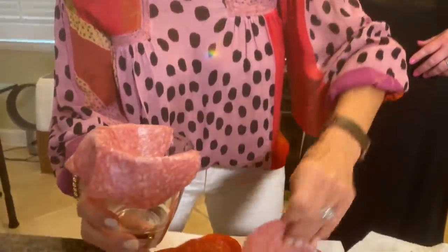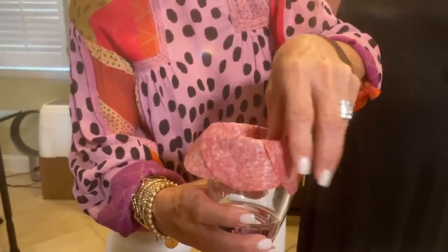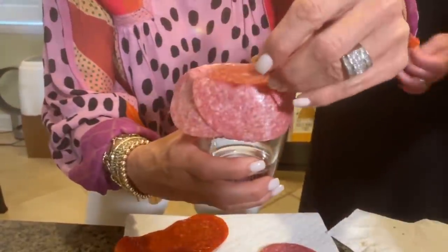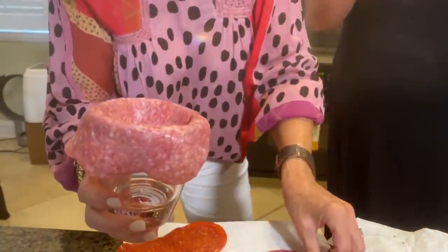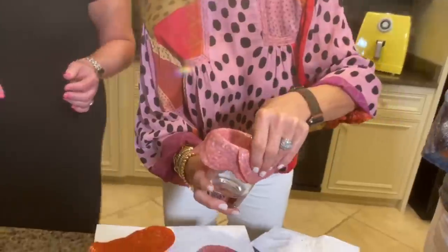So this is kind of going to be like your centerpiece. Yes. Or you can offset it, but it's really pretty and it's simple. You want me to help you? I got it, girl. I might need a little bit more. Yeah, you want me to come over here? Yeah, grab me some more.